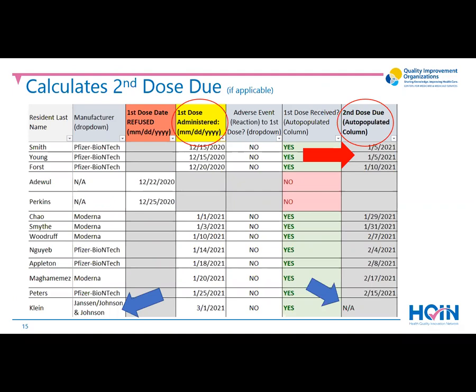It also helps you with discharge planning for your short stay residents to be able to see exactly when their next dose is needed. And for the Janssen J&J vaccine, since it's a single dose only, the spreadsheet knows that and it populates NA in the second dose due slot. And I'll tell you, as other vaccines are approved for use in nursing facilities, we will update the spreadsheet and add those along with their associated second dose date calculation if that's needed.